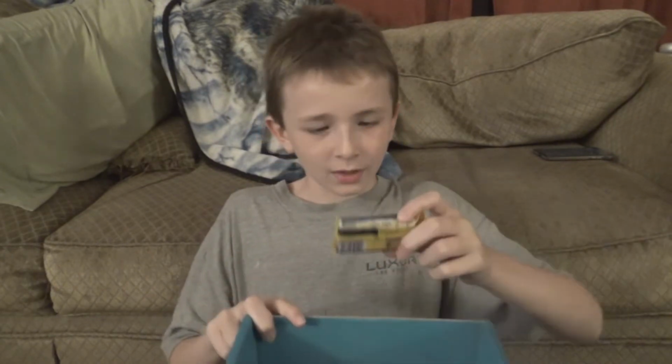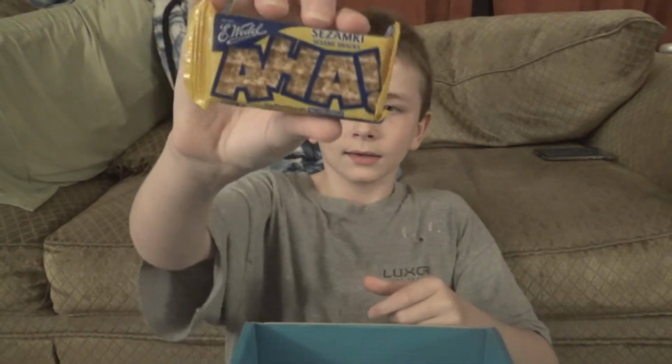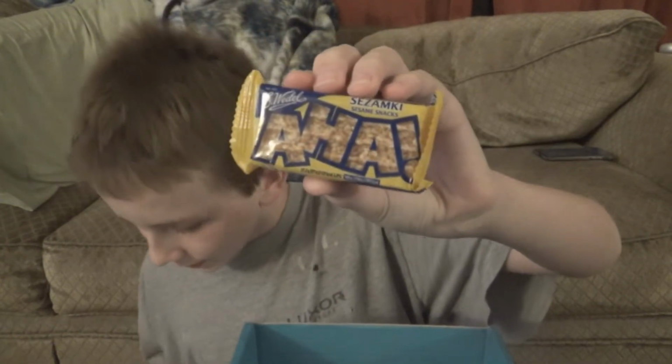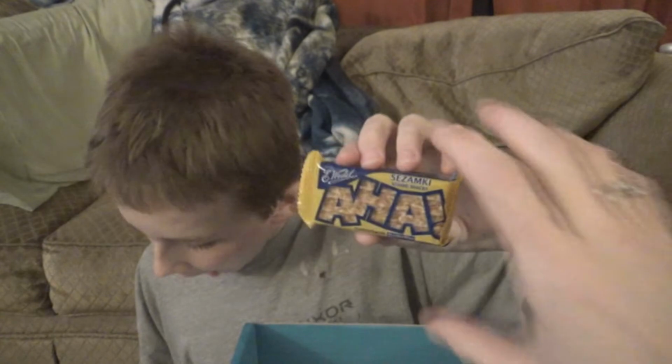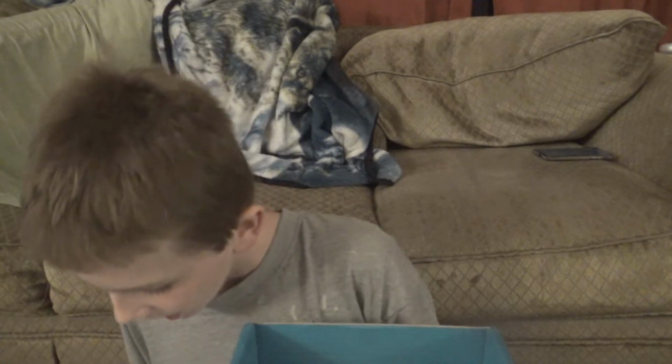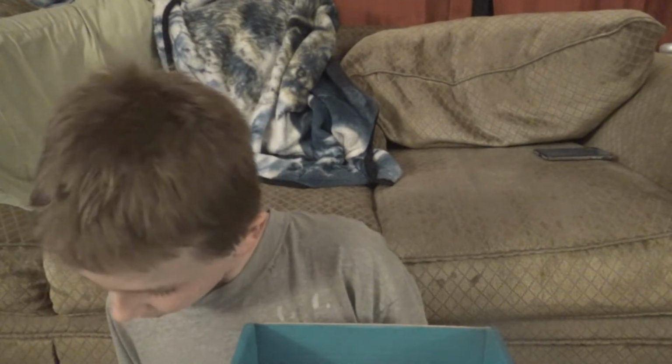Let's move on. Aha. Ah, yes. Okay. So... Aha! With an exclamation mark at the end. Sesamki. Sesame. Sesame has a K in it. Oh, well, yeah, no, but read underneath it. Find your own aha moment with this deliciously sweet snack bar made with sesame seeds.